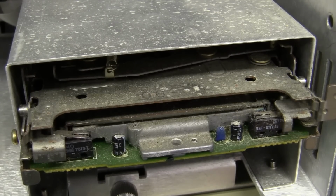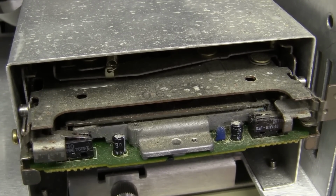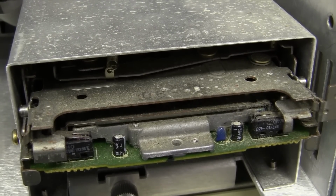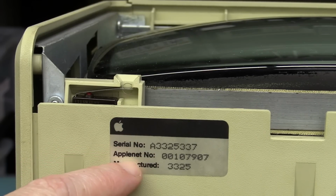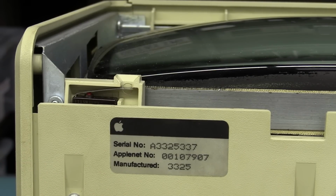And there's the Sony micro floppy, and as you can see, it has seen better days. Lots of rust and corrosion on there, and it's going to get worse when we take a look inside. This is not a prime example of an Apple Lisa, unfortunately. And for those playing along at home, here is the serial number. There's an AppleNet number as well, and there's a manufacture date, but I have no idea what that means.